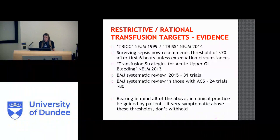But bearing in mind, all the above is in those people that are not symptomatic of anemia and you're transfusing based on numbers, which we probably shouldn't be doing. If your patient's very symptomatic and they have a haemoglobin of 80 and you think they're symptomatic due to their anemia, we're certainly not suggesting that you withhold the blood. Just bear all this in mind before transfusing without thinking.